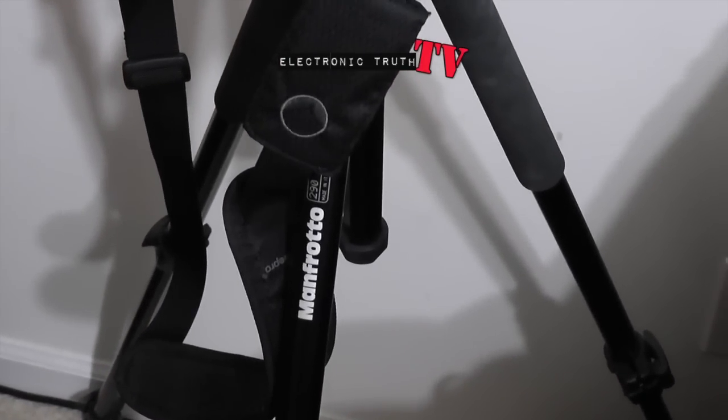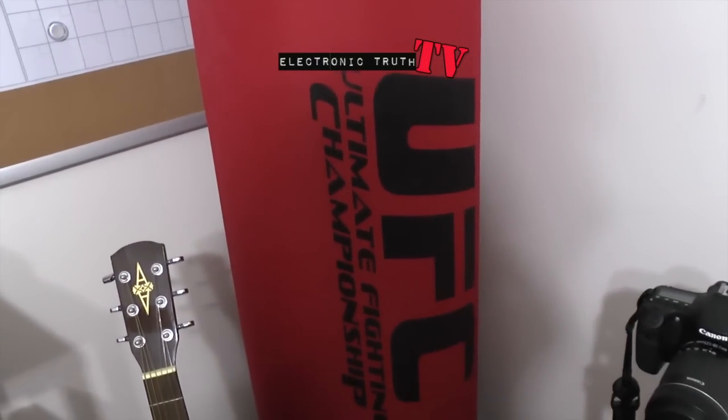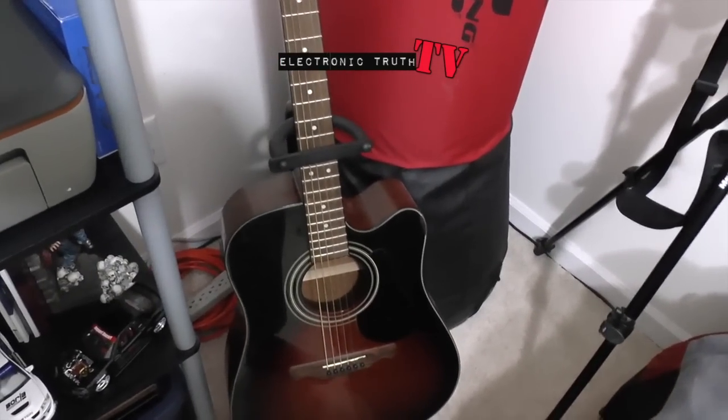That's my old Manfrotto tripod that I use. That's my Low Pro Fast Pack that I've talked about. I've got my UFC Ultimate Fighting kick bag. My favorite acoustic guitar in the world, my Alvarez. Got a couple extension cords and a power strip.